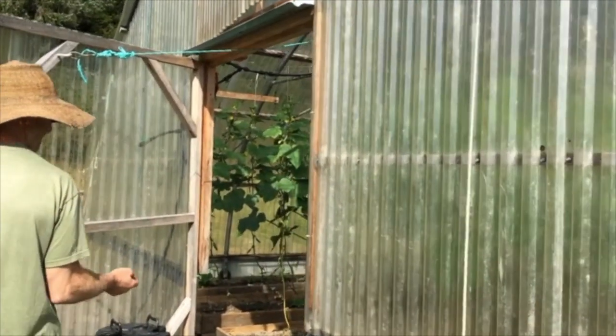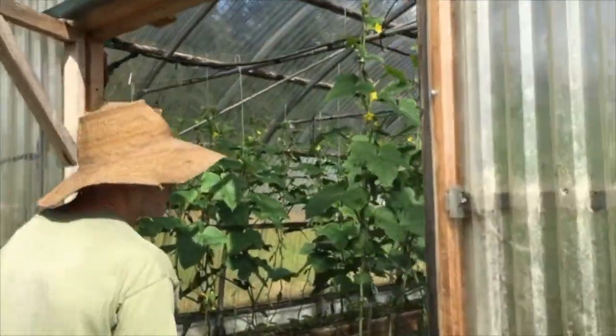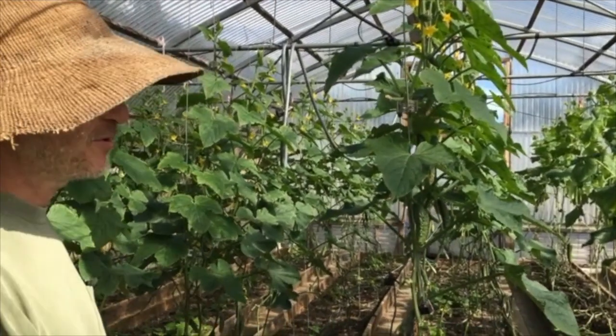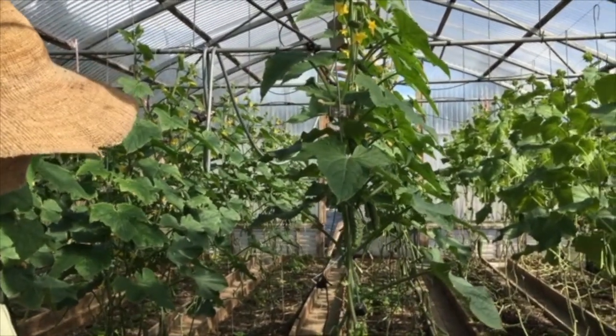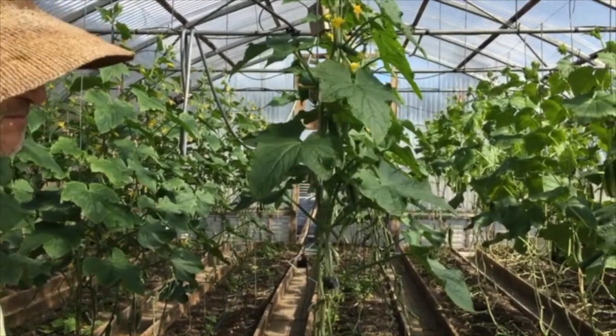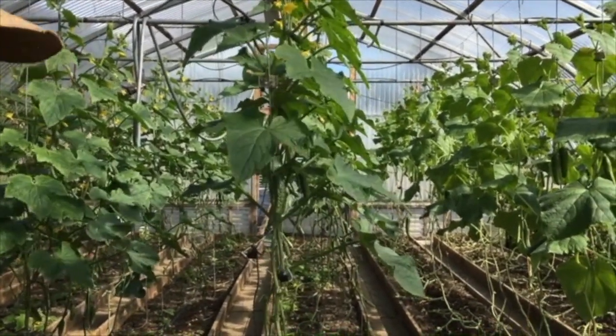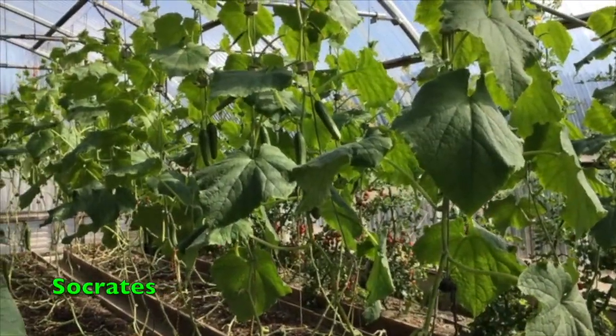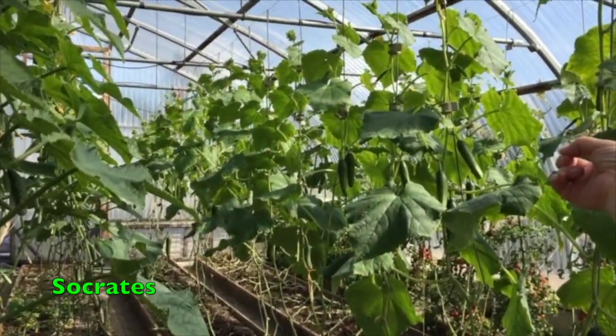Those are cucumbers. Then it rolls over for the summer and stays here all summer, for cucumbers and a few tomatoes. For my cucumber growing. And we don't sell the tomatoes. They're just for us. Socrates is her favorite. Those look beautiful. Those look so delicious.